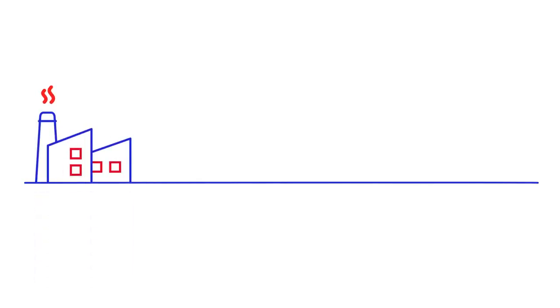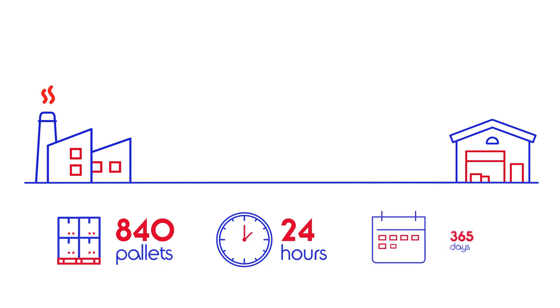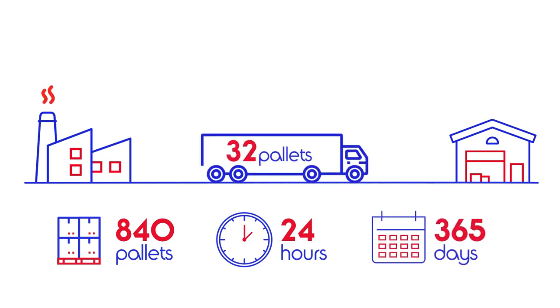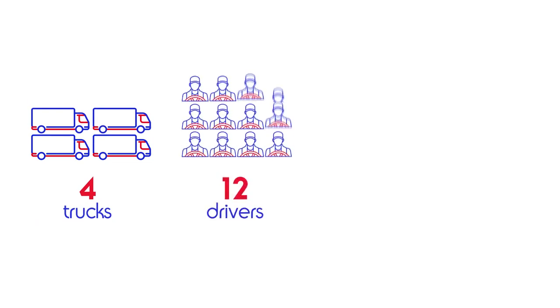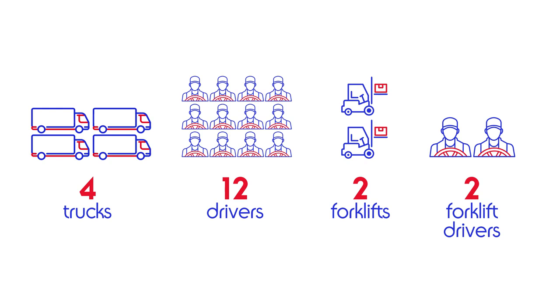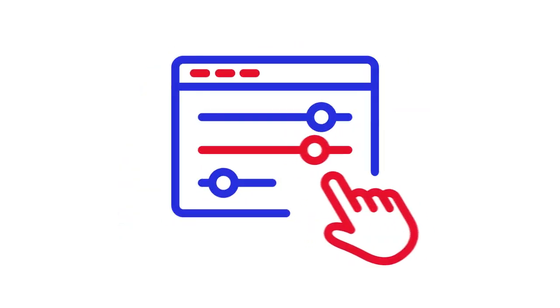One factory needing to move 840 pallets per day to a warehouse, working 24 hours per day, 365 days per year. Each truck can load 32 pallets, and the distance between both sites is 27 kilometers. In this example, what is needed is 4 trucks, 12 drivers, 2 forklifts, and 2 drivers for all the movement. When we have represented all the information on the drawing, we will organise a meeting with you, where we can discuss the details. At the end of our meeting, we can make any adjustments necessary.